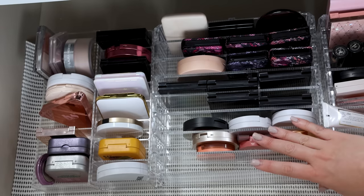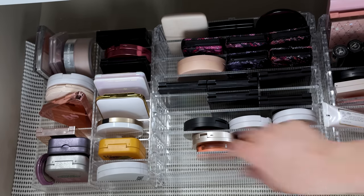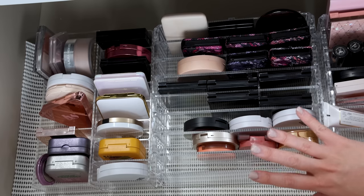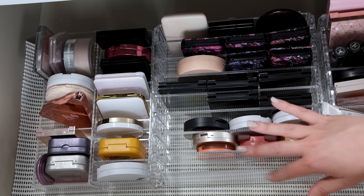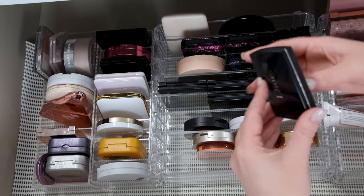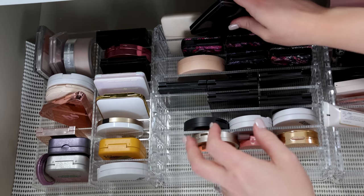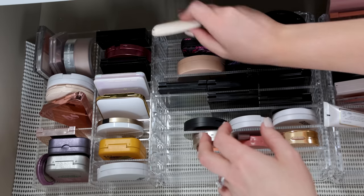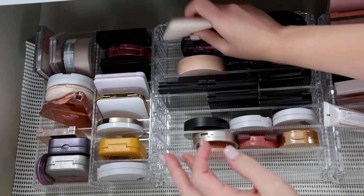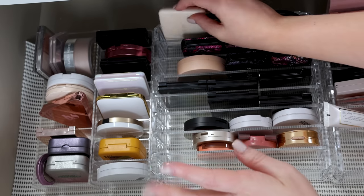This is where I'm keeping powder blushes. I don't super love this setup. I would rather them like this, but for the sake of saving space and what I can fit in one of these, I'm going to keep it in here. So I have Charlotte Tilbury Pillow Talk, Dior Delicate Matte, Cover FX Peach Duo. I love that blush. I love these. I don't know why people still don't know how to use these.